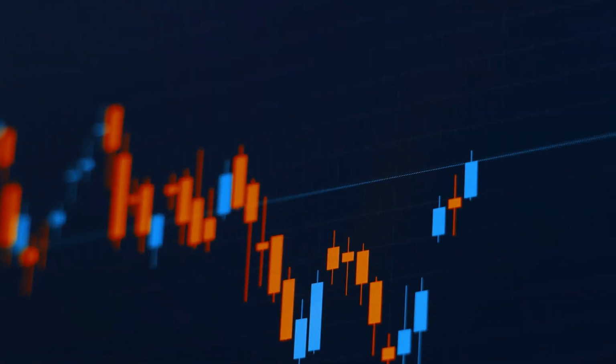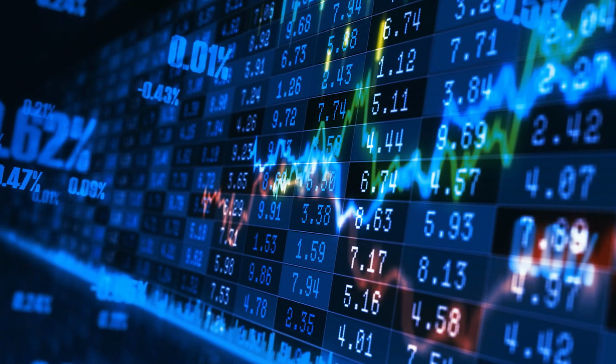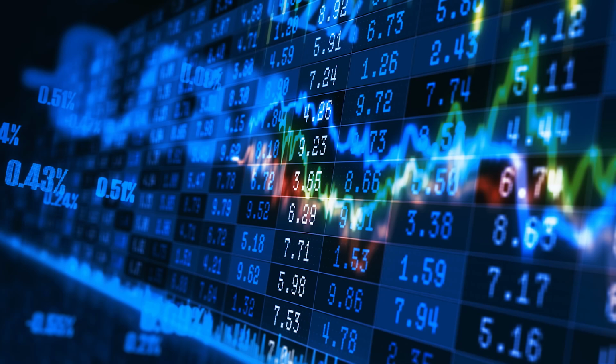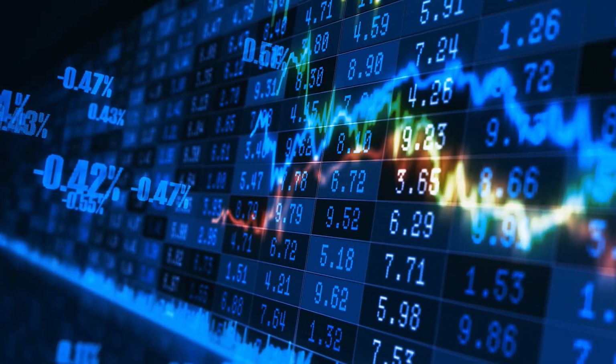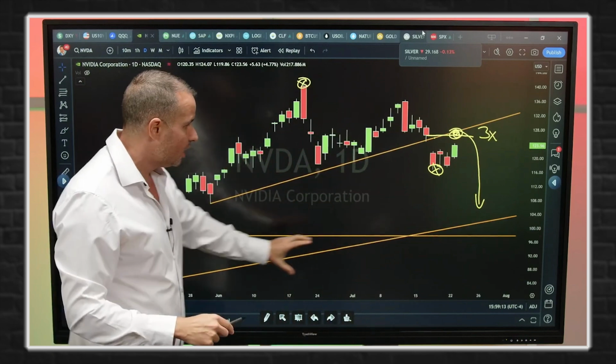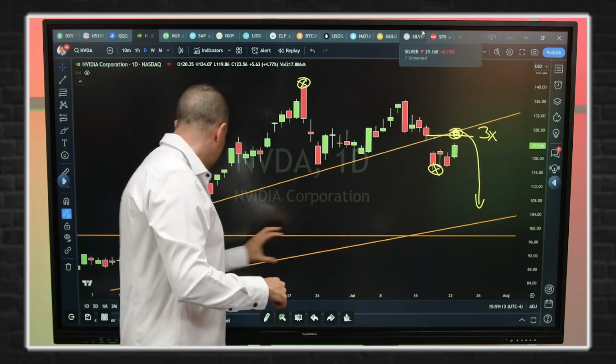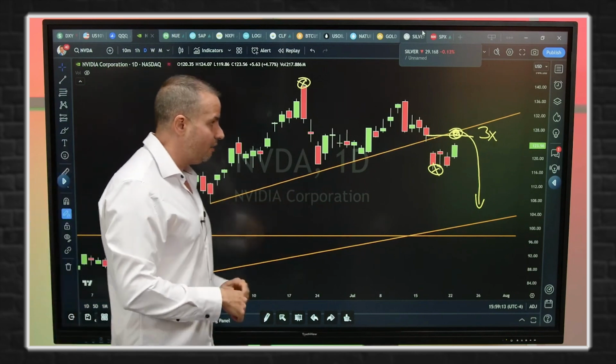So as a technician, what I would expect is that price gets drawn back in here over the next few days, but likely gets rejected there and starts another leg lower that eventually takes us down into these trend lines in this zone, anywhere between about $105 and $95. Lots of technical support on NVIDIA.